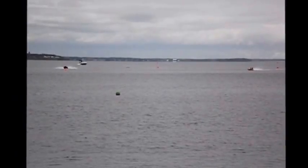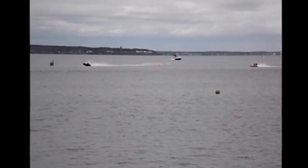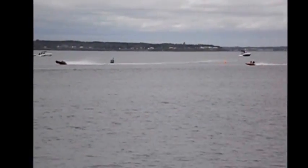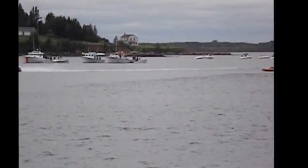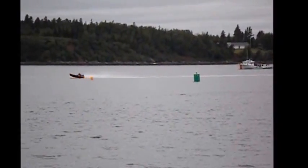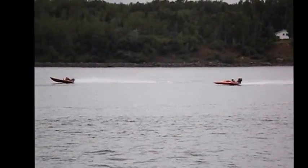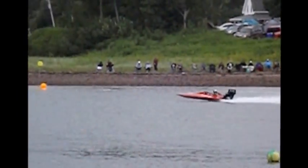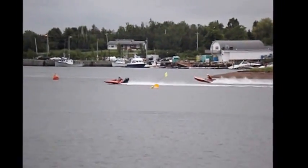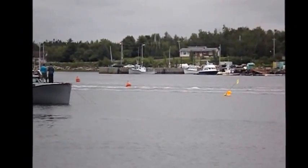Okay, as they make their way back, pretty even, as I'm quite sure Sean's toying with it. Brand new boat Sean has there, just built it this year. Nice light boat. Planes very nice, although they've got the Head Rush planing along pretty good. And photo finish in the exhibition race, a photo finish.